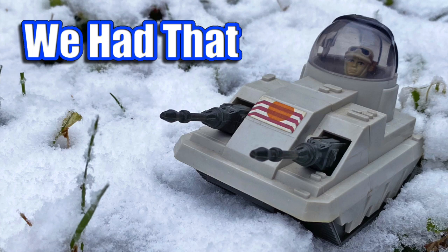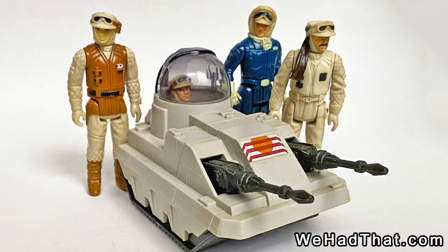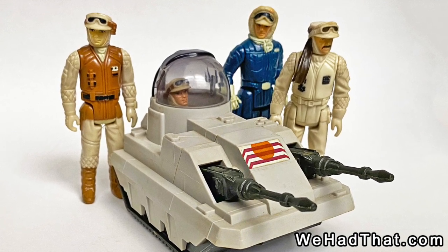I'm going to talk about a vehicle from Star Wars that's not quite as famous as most of the others. I'm going to talk about the 1981 Star Wars MLC-3 Mini Rig by Kenner.